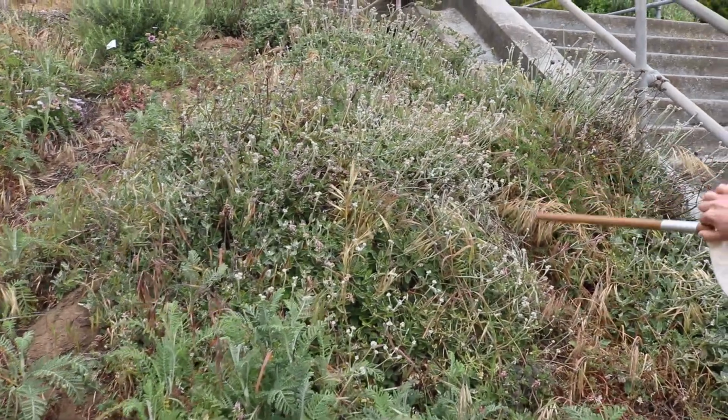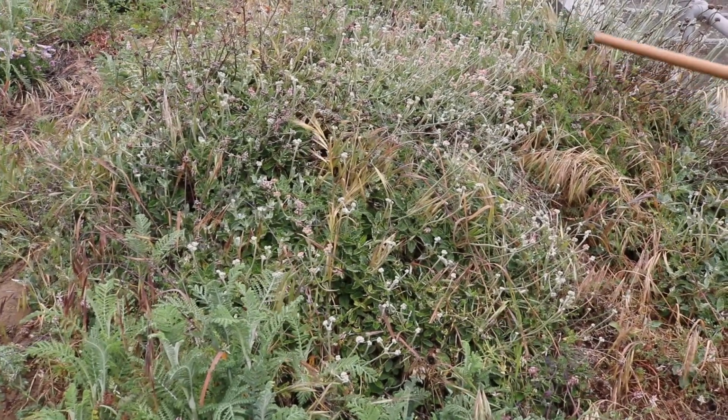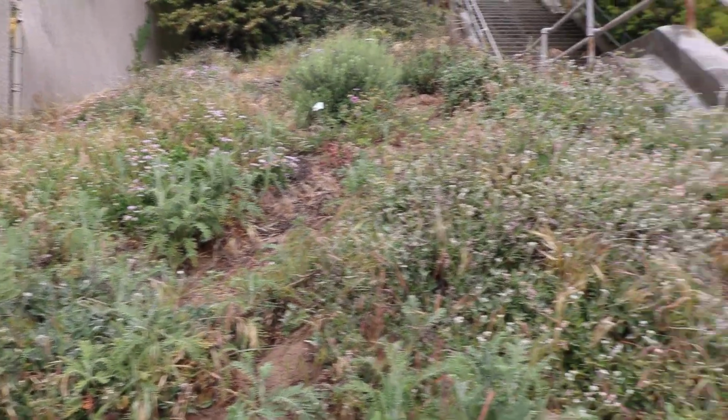So it has tiny little buds that come out about now, and then the flowers are kind of a mauve pink color. So those ones are nice to see. And those are just a few of the plants we have in the corridor. This one is another one that's a really interesting one.